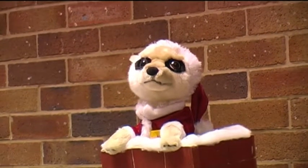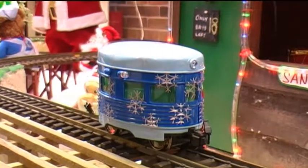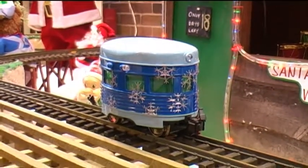Father Christmas has enlisted the help of a meerkat this year for delivering stuff down the chimneys, and we have our own snowflake locomotive as well.